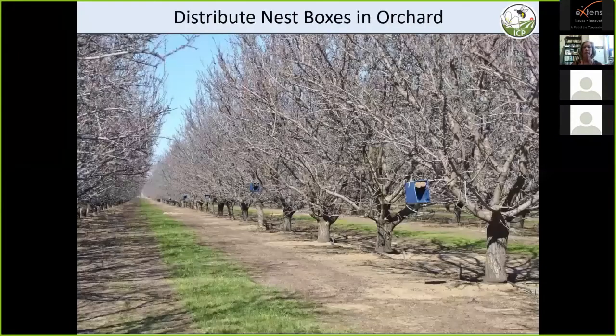So here's an example of how the boxes can be distributed in the orchard. What we found from our research is that using more boxes distributed throughout the orchard with a few bundles of straws in them, as opposed to a lot of bundles of straws, seems to be more attractive to the bees. We also found that they don't like yellow boxes. They like the other colors, such as dark orange or this blue.